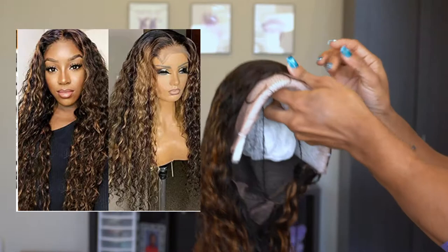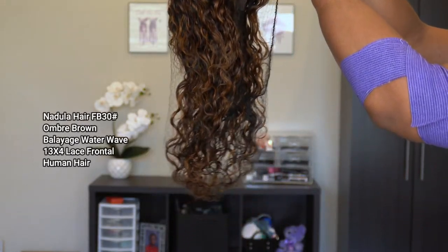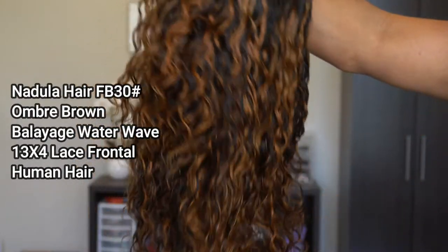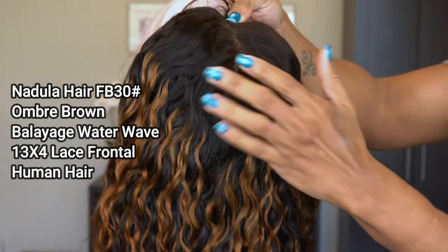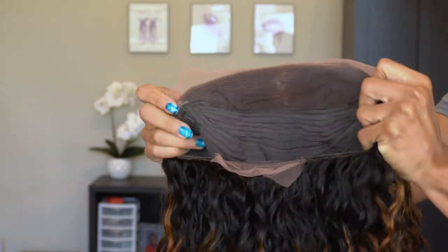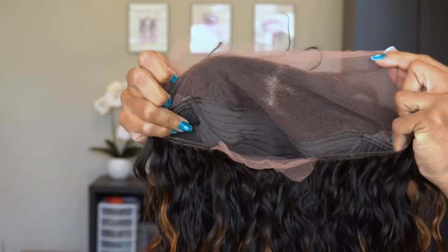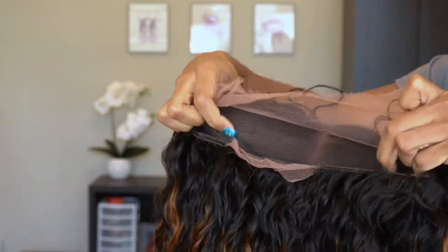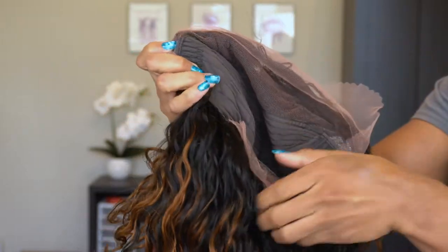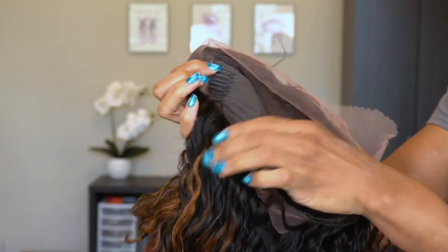So this is what the wig looks like. I think it is absolutely gorgeous. I have been eyeballing this. I love the color. Excuse my wrap on my arm. I donated blood, so that's still there. But the texture, gorgeous. This is what the parting space looks like. Inside, pretty standard. The lace looks good, very soft. Then you get two combs on the side. And then you also get your comb in the back. And you do have your adjustable straps as well.